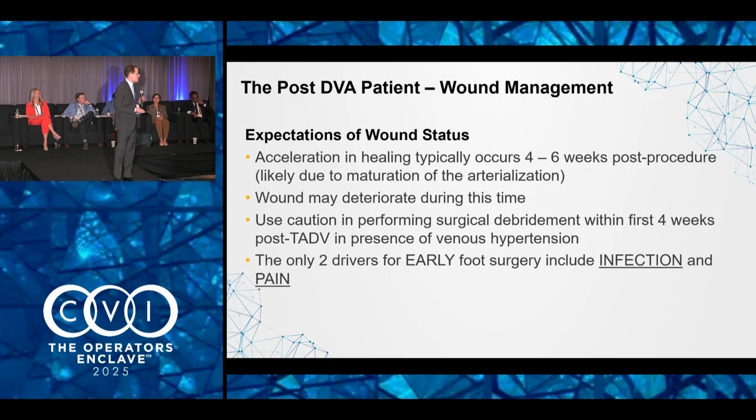During that time period, the wound may deteriorate, so I think it's important to set proper expectations for these patients. If they come to you with a gangrenous toe, there's a chance it's going to get worse, because in theory what happens is you're creating a bit of a steal phenomenon sometimes to the distal forefoot, and that typically can produce a worsening of a wound site, and/or if you're doing an early temporization, things will likely die back. Use caution when performing any surgical debridement that first 4 weeks, as we talked about, and that's more importantly because of the venous hypertension created.